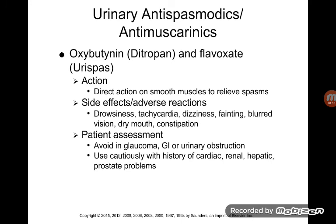Urinary antispasmodics like Ditropan. This is the one on the commercial where the guy is driving or the woman is driving, I can't remember, with the porta potty on the back of a trailer hitched to her car.